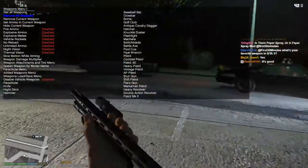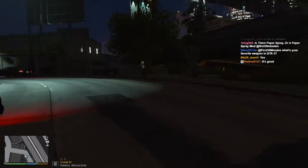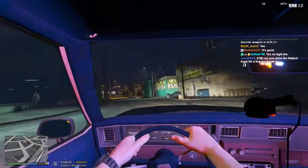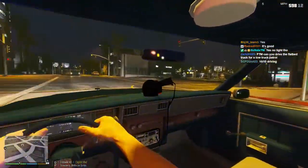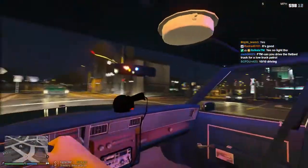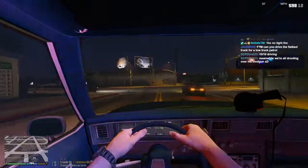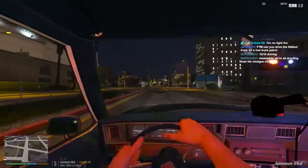Oh my gosh. Just had a major crash. See if I can catch up to that guy. Dispatch, we just had a major 1050 here. Where'd he go? His car alarm was going off. I think I lost him.